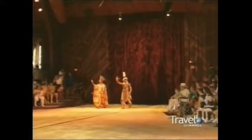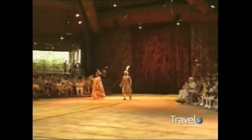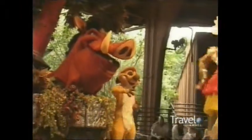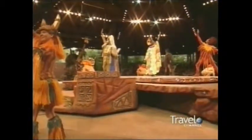In the mood for some live entertainment? Then be sure to catch the Festival of the Lion King. This spectacular live show brings the animal heroes of the movie to life in a 1,300-seat theater. Even if you're used to seeing big productions at Disney World, this pageantry of a parade, with a little tribal celebration thrown in, is sure to bring the kid out in everyone.